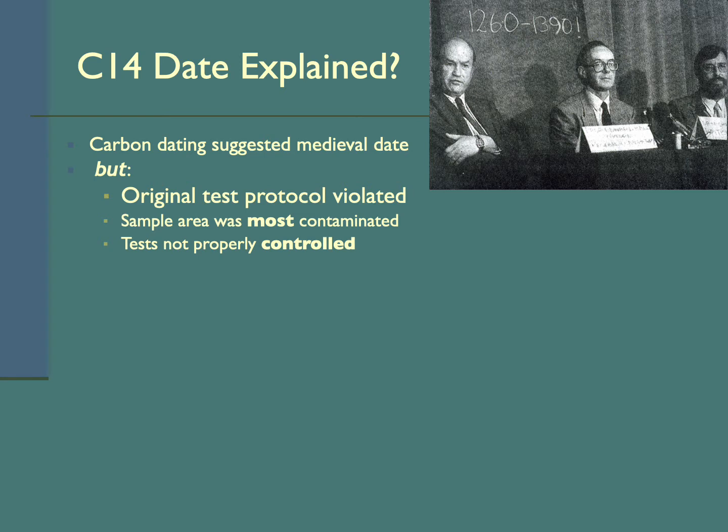Another thing we know, and we knew it way back then already, this is not new. We've known for decades that the tests were not properly controlled. It was not a scientifically run test because every lab knew immediately which sample was the shroud sample and which sample was the control sample. This was due to the distinctive herringbone weave of the shroud, and the control sample was not the same type.